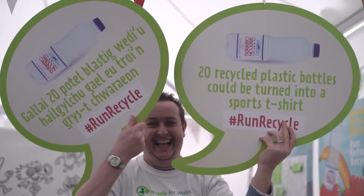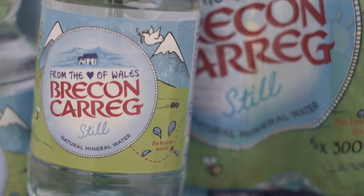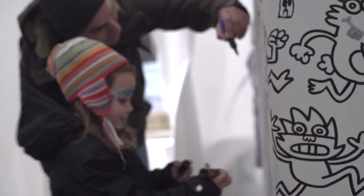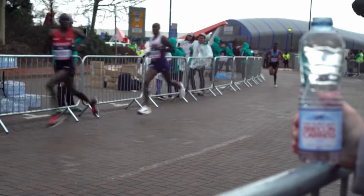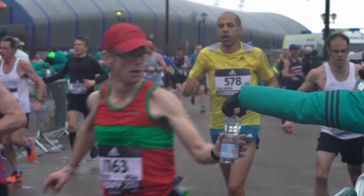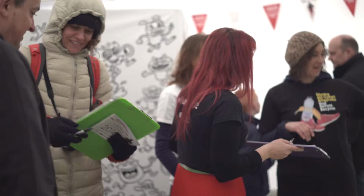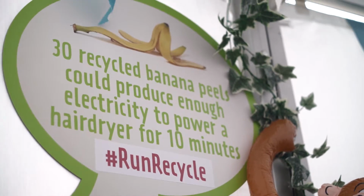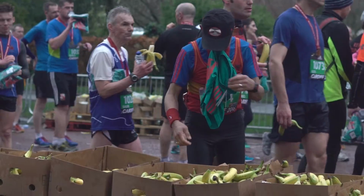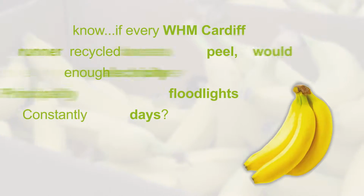So we're really, really excited to have worked with Bracken Carreg and Run for Wales to deliver this campaign in the run-up. The angle for the campaign is energy, so obviously the runners are going to need loads of energy to get around the course. What we really, really want to highlight is the amount of energy that can be saved and generated by recycling the banana peels and plastic bottles.